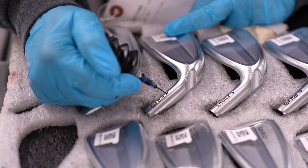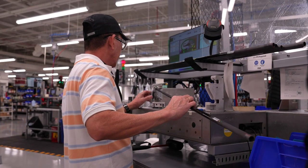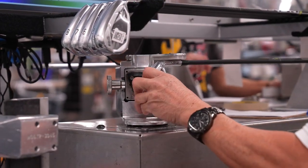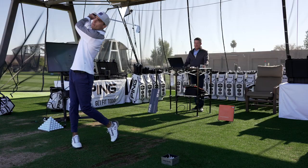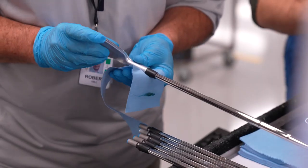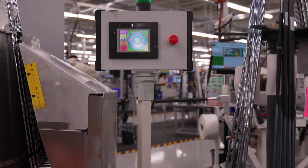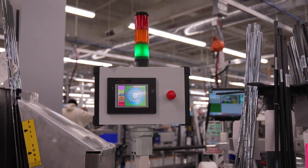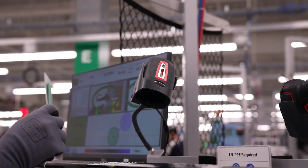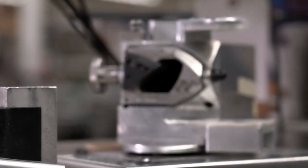Custom building an iron set or wedges involves the most steps, including a stop at the all-important digital loft and lie gauge, where irons and wedges are calibrated to their specific color code as determined in the custom fitting session. Before it arrives there, the set is shafted using high-strength epoxy while being properly seated into the hosel. A brief stop in the oven accelerates the curing time of the epoxy to keep the process moving at an efficient pace.